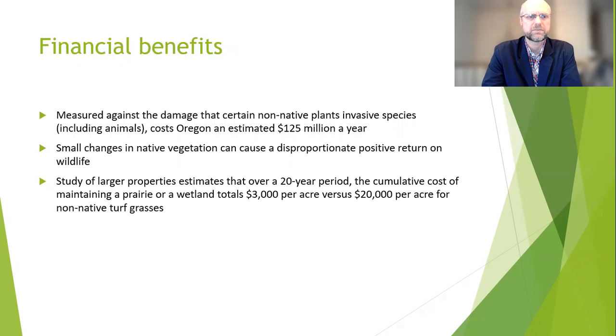So what are the financial benefits? Measured against the damage that certain non-native plants and invasive species, including animals, cause, there's one study that indicated that the state of Oregon is spending upwards of $125 million a year on fighting these kinds of non-native and invasive species in order to keep up manicured spaces. And then with a small change in native vegetation from manicured lawn, we see a disproportionate positive return on wildlife for the investment that has been made.